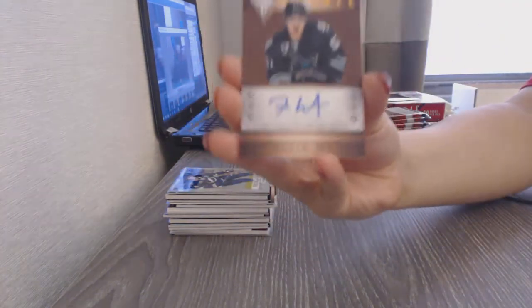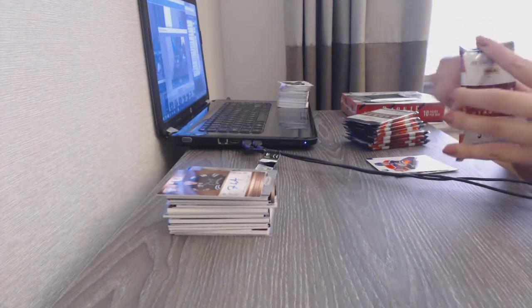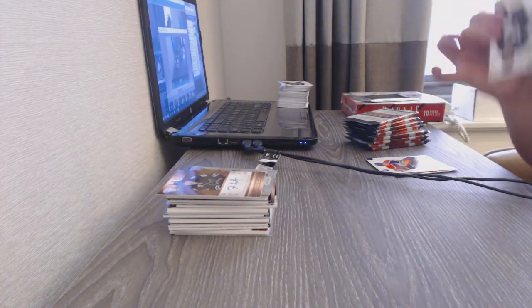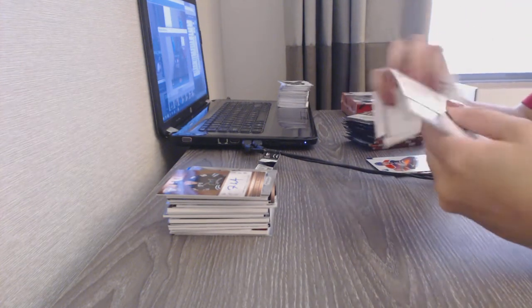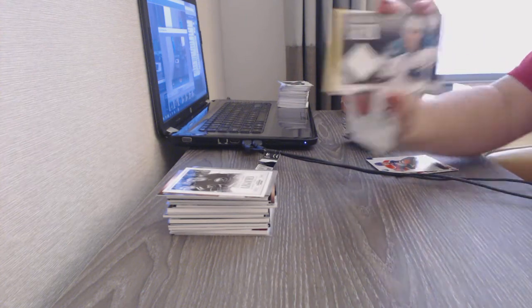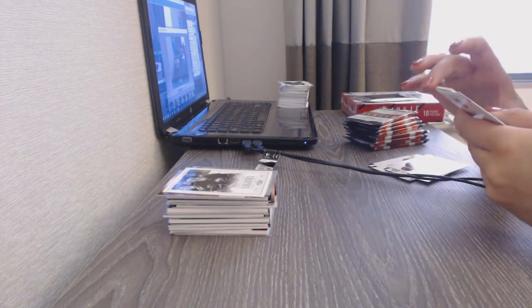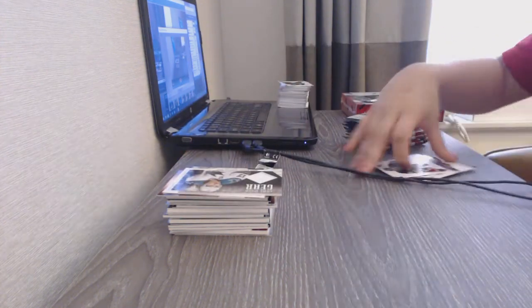Metallic Marks Bronze Auto for the San Jose Sharks, Tommy Wingels. Legacies of Gilbert Perreault for the Buffalo Sabres, and a Game Worn Gear jersey for the Minnesota Wild of McGuire. Torrey Mitchell. Where did I get McGuire?